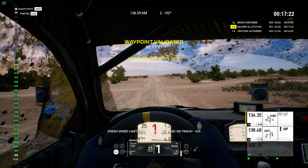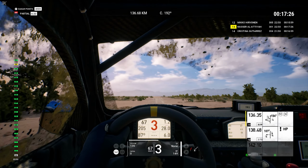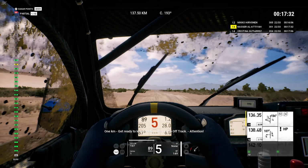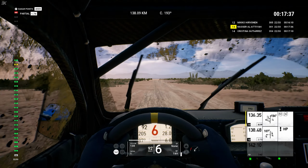And also three-time Le Mans champion. Well, he's competing in the Dakar in his own vehicle. His own RD Limited vehicle.